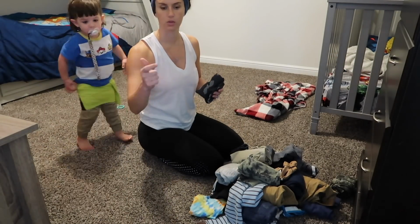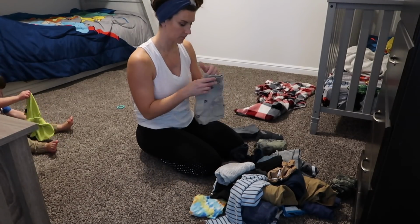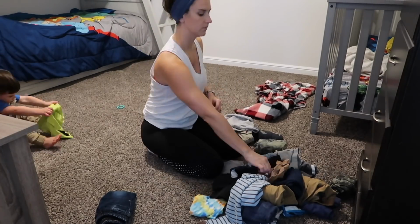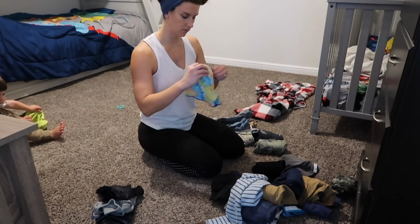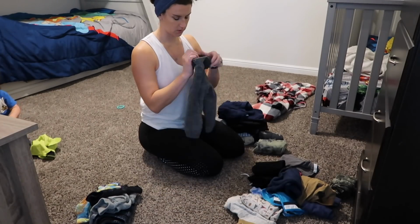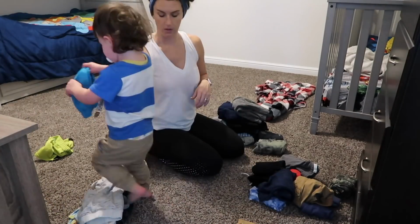So while I was going through all the pants and shorts, Ethan was determined to put on his own clothes. That is his new thing recently. He loves dressing himself, but he gets so frustrated. He was getting so mad he could not put his shorts on, but that is his new thing. So he was distracting himself while I was going through his clothes.